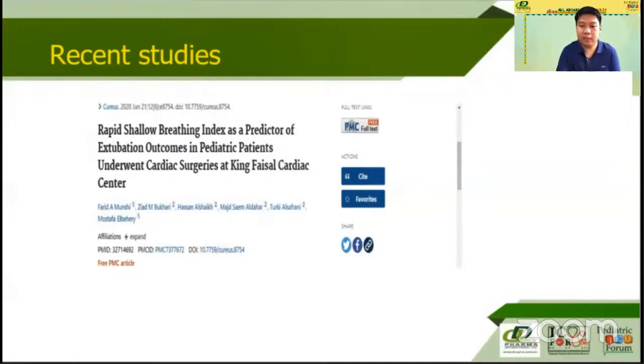This retrospective study published in June 2020 shows that 34.9% of patients were successfully extubated. 59.3% of patients had successful extubation with the use of non-invasive ventilation, and only 5.8% of patients suffered from extubation failure with the use of RSBI as a tool of weaning. The study concluded that pediatric patients who suffer from extubation failure usually have a higher RSBI compared to the patients who were successfully extubated.